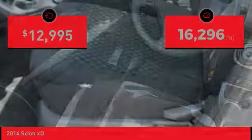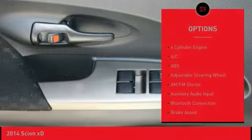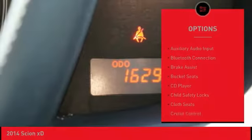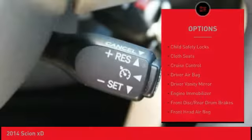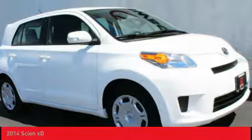This vehicle has less than 20,000 miles. Here are some of this vehicle's great options: steering wheel audio controls, stability control, anti-lock braking system, keyless entry, traction control, Bluetooth, power steering, driver airbag, adjustable steering wheel, cruise control.